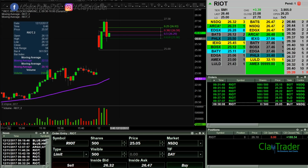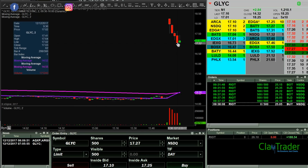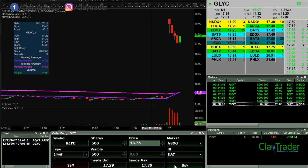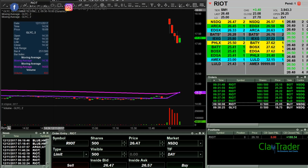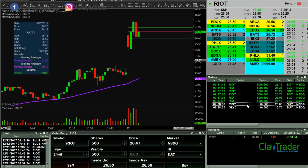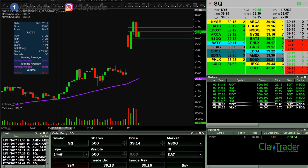So nice little pullback there. Let's check on GLYC. Lots and lots moving. So I'm going to get this one back into place here at 16.75. Shoot. Pretty upset at myself actually, because I think my average was down below 26. So if I would have still had those 500 shares. SQ moving. Let's check out this one.